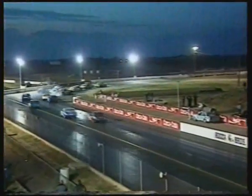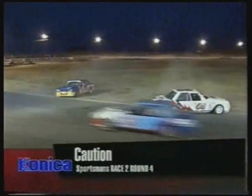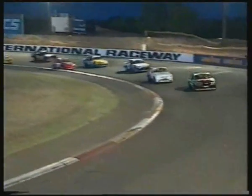Lap 17 of 25. And we've got more problems on the racetrack. Cars have gone around again. Well, you wanted a night of action. Here it is, Adelaide International Raceway. Tony Howlett involved that time, unfortunately. But here's Con Barrica currently leading the field, and we've got Chris Robinson right on his tail. There's Ron Savas. Leanne Ross, the number 5 car, doing a pretty good job.